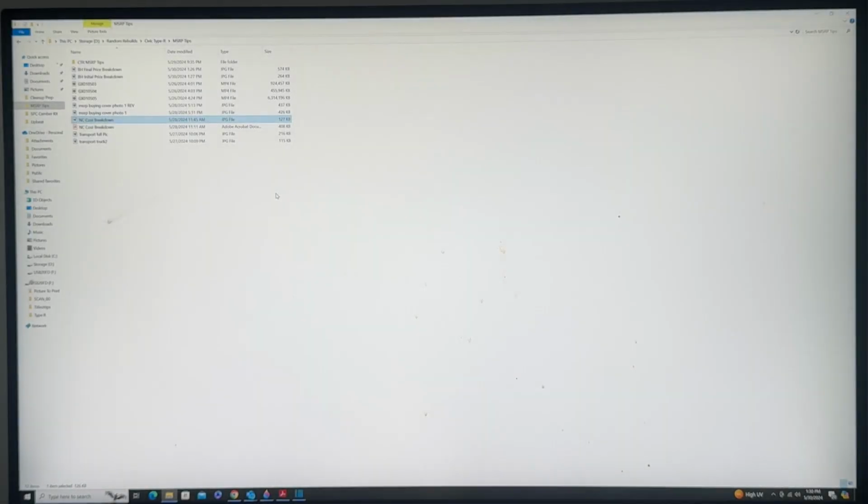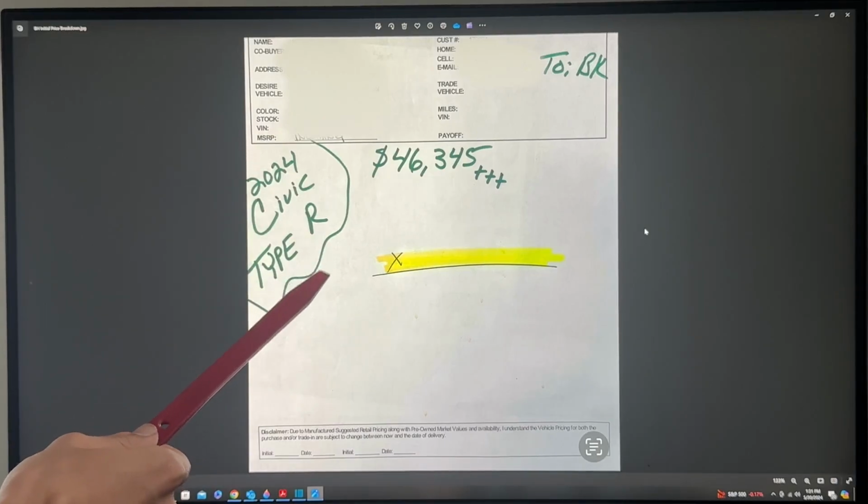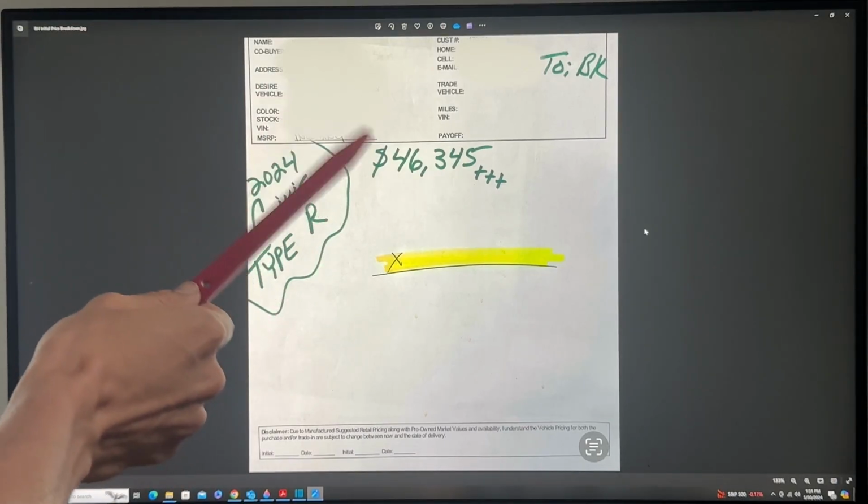There are going to be certain dealerships out there, including Bianchi Honda, where I bought mine, that put together a quick preliminary price breakdown to see if you're serious or not. They don't want to put too much effort in with people just testing the waters. So this is the initial price breakdown I got from Bianchi Honda. Here's what it looks like. As you can see, this is the initial cost breakdown. They drew this up pretty quickly.